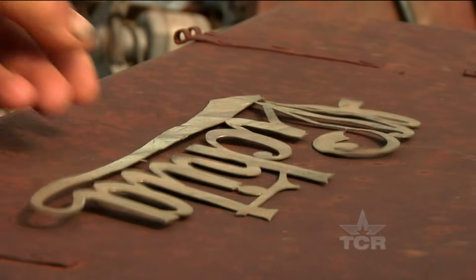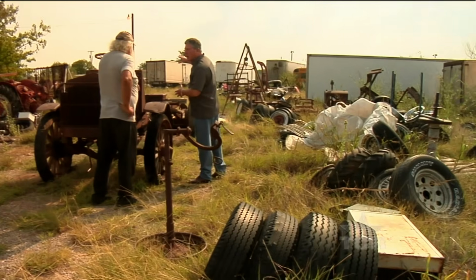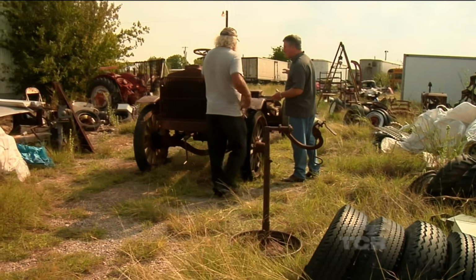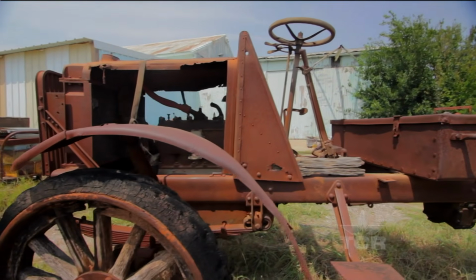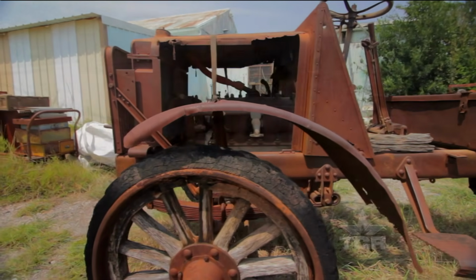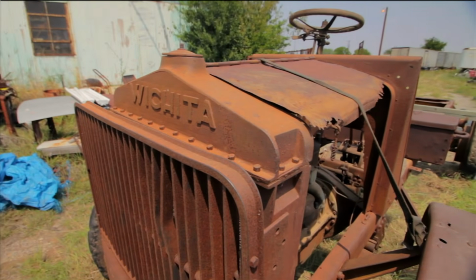Big John Chadwell plans to keep working through the rust and corrosion and someday hear the hum of a Wichita motor breaking the silence of almost a century. These things have just about disappeared. You're not going to let that happen? No.